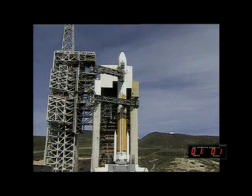60 seconds. 1 minute and counting. Go. Range status. Is range green? 50. 45. Second stage LH2 secure at flight level. Launch enable, enable. GE main power off. Main power off.